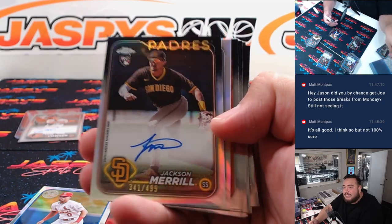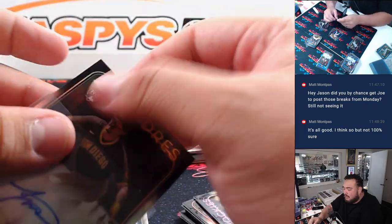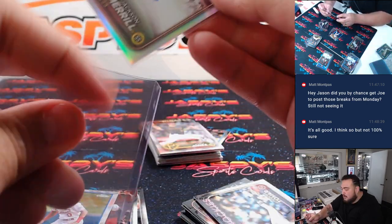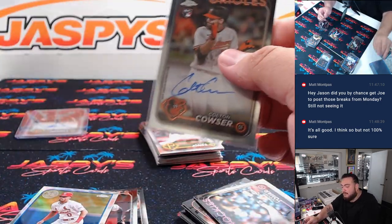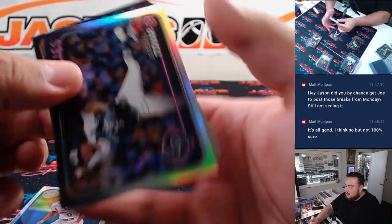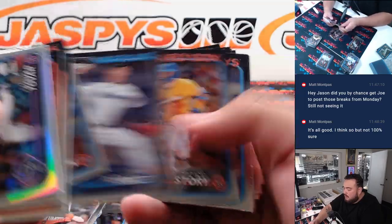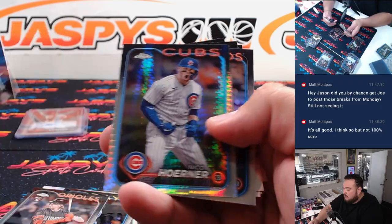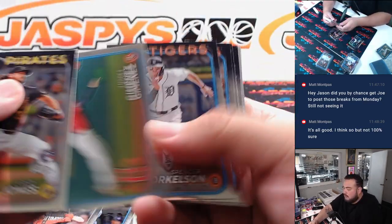And a nice Jackson Merrill. Man, what a total different case this was compared to the first case. Unfortunately, the first case was not good compared to this one. There was some cool stuff though in the first, I'm not gonna lie, but autograph wise this one blew that one out of the water. I mean, the other one did have irradiated rookies, but this one had the ultraviolets.